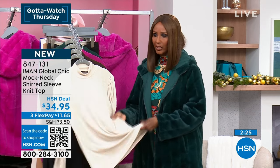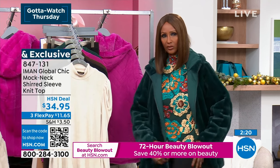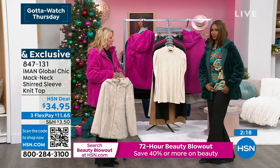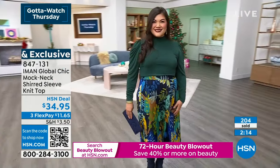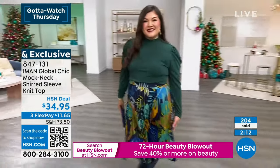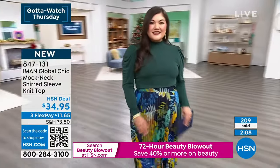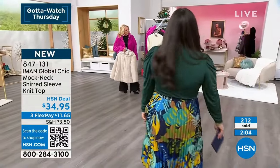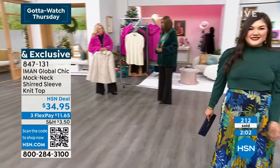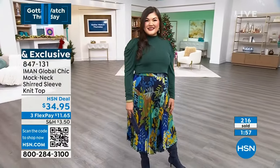It's really, really lightweight. And the length of it is divine because it really covers your tush. It falls beautifully in a perfect place so that when you wear it untucked, it really covers everything. But because the fabric is so soft, you're able to tuck it in under skirts, like she's wearing it now with a pleated skirt, or wear it untucked over your pants. And nothing clings.